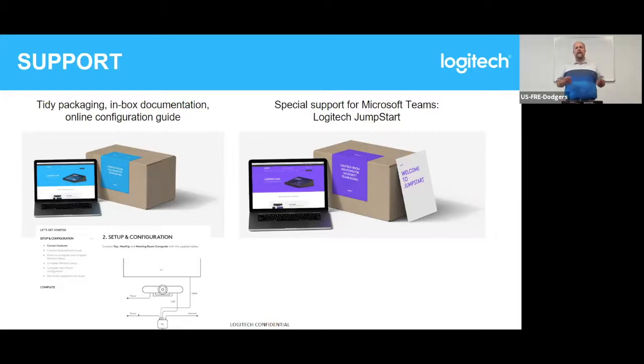We do have a white glove concierge service that is referenced here on the right-hand side of the screen, talking about the Microsoft Teams offering, where we can offer you in the first 90 days a jumpstart solution that will help you get that Teams evolution, taking into account all the various components that the Microsoft Teams offering entails.